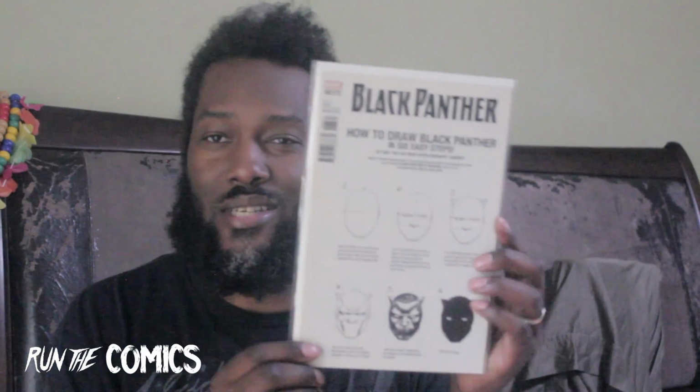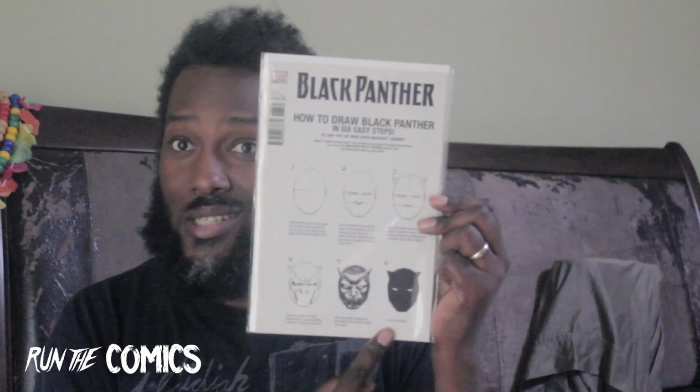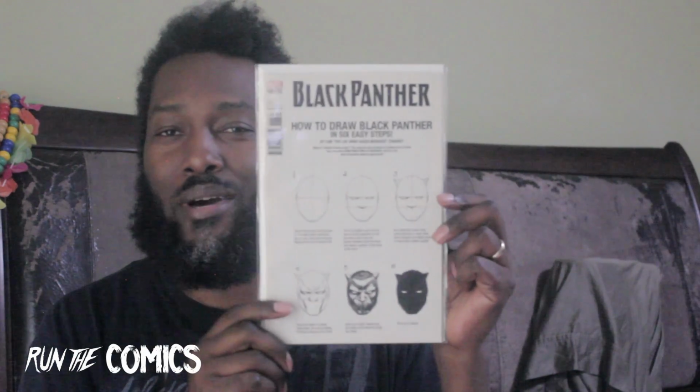Black Panther 166. This is that variant, that drawing, the Black Panther variant, which is kind of funny if you look at how to draw it. But really dope. I didn't have this from, I think it was volume 6, so I was able to pick that up. He Who Fights with Monsters #1 for Ablaze Comics. Heard about this, so let me check it out. There's a lot of monster books coming out, so I thought that was really dope to get.